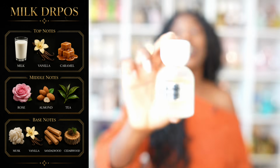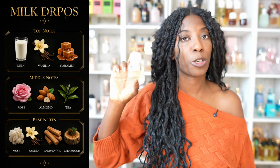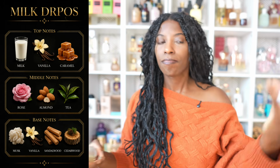Milk Drops. Now, this is one that didn't sell out immediately and I was shocked. I was like, you guys don't know what you're missing out on. Milk Drops is a certified banger to me. This is sweet, powdery, gourmand goodness. You guys know I'm picky with my powdery. This is not super baby powder. This is like, oh God, what a smell.